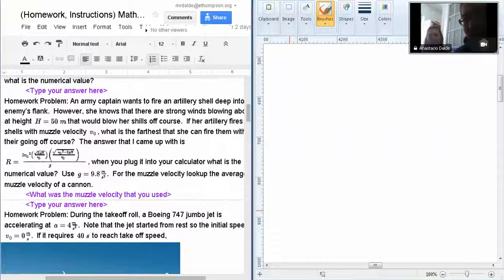Anyway, however, she knows that there's a strong wind blowing at about H equals 50 meters that would blow her shells off course. If her artillery fires shells with a muzzle velocity of V naught, what is the furthest she can fire without them going off course?